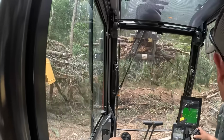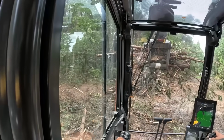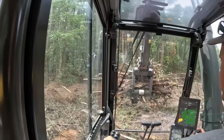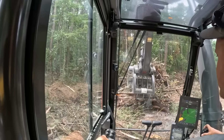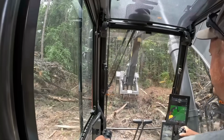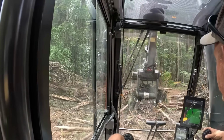I can already tell these logs ain't gonna stay up there. I'm gonna use my better judgment and not put them on there. That way I'm not playing pickup sticks down the path. But the brush will stay up there.